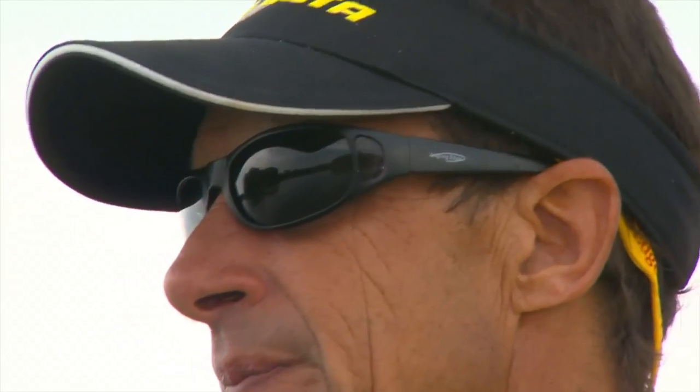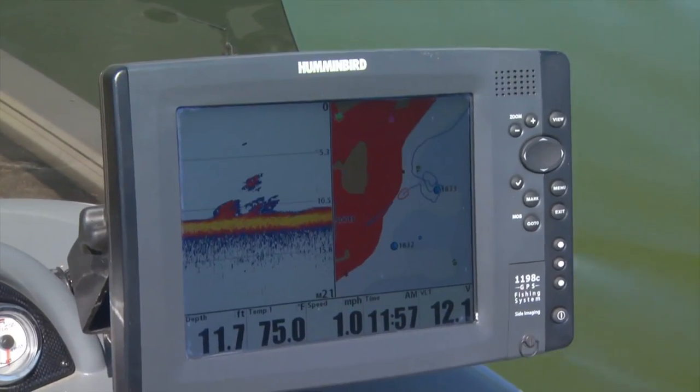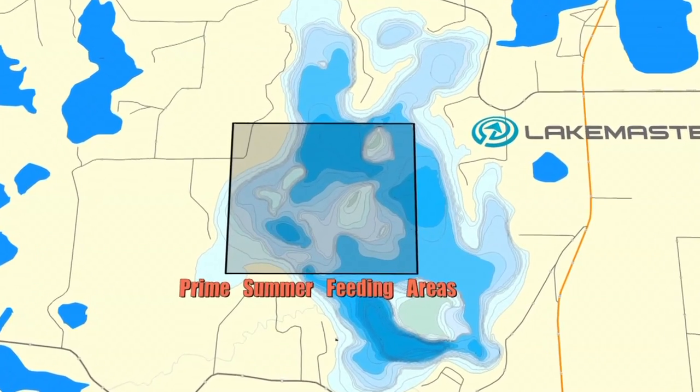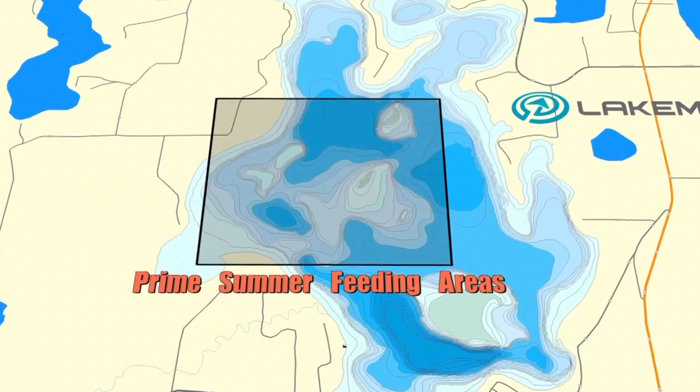Today, James and I are fishing a lake that we know well. It's midsummer, and the water temperature is about as warm as it will get all year. Logically, the bass should all be done spawning and have moved to prime summer feeding areas. We began our search on large main lake structures that typically attract a lot of fish in summer.